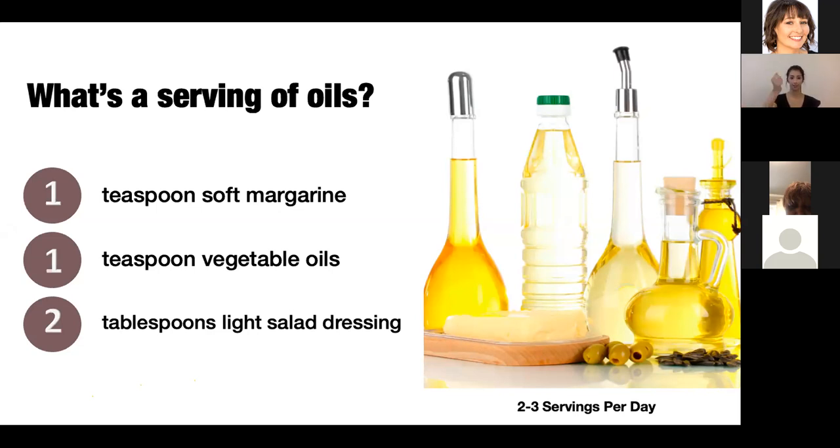So a fist is going to equal 1 cup, and a deck of cards, or the width of your pinky plus your palm, is going to be about 3 ounces. So if you're getting 2 servings of meat throughout the day and you want each of them to be 3 ounces, you could do your palm plus the width of your pinky. And your thumb is going to be 1 tablespoon, and your fingertip would be 1 teaspoon.